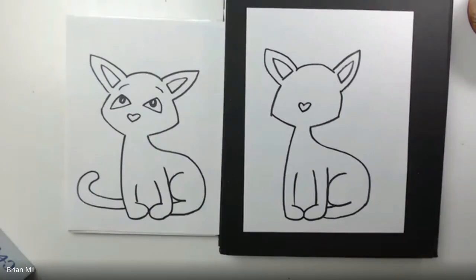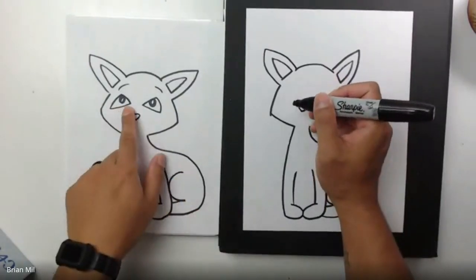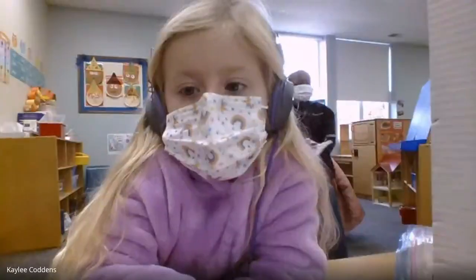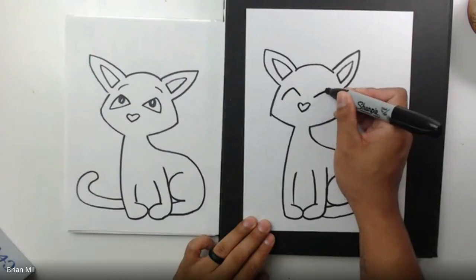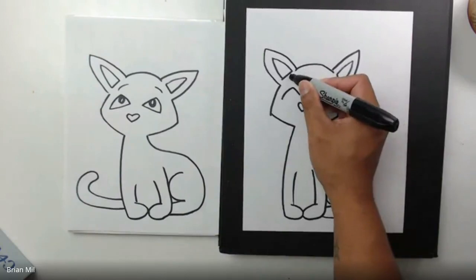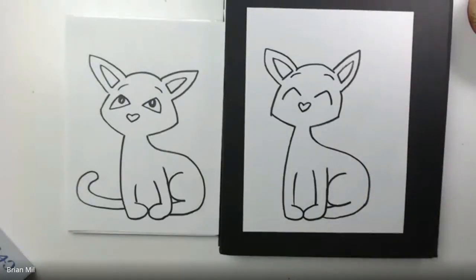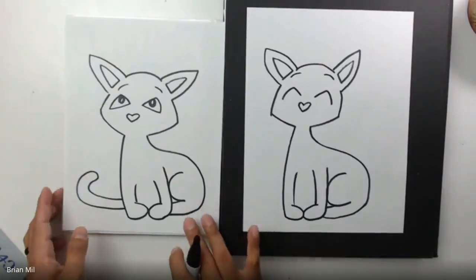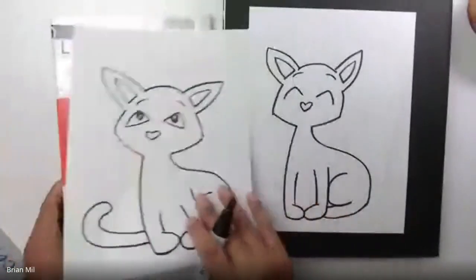Okay. For the eyes, you can either do your own type of eyes, or you can do these type of eyes right here. I'm going to do different eyes this time. I'm just going to create arrows pointing up, just like so. And that's all I'm going to do for the eyes. Maybe I'll make eyebrows here, so it's cartoony. And no mouth for me, because I don't think they put a mouth on the book one. Yeah, there's no mouth on the book cat. If you want to add a mouth, you can.